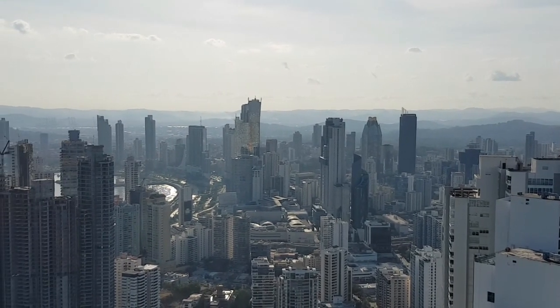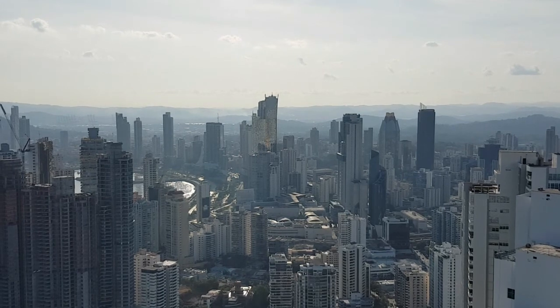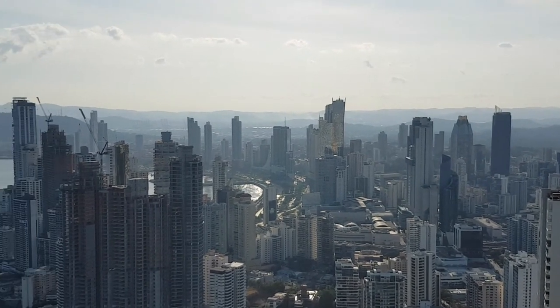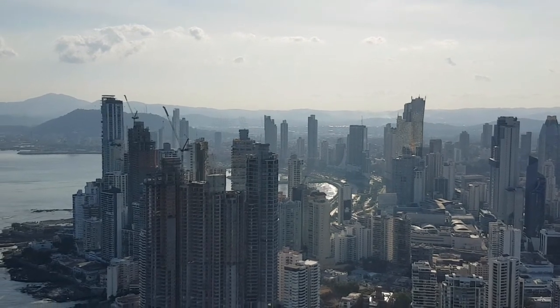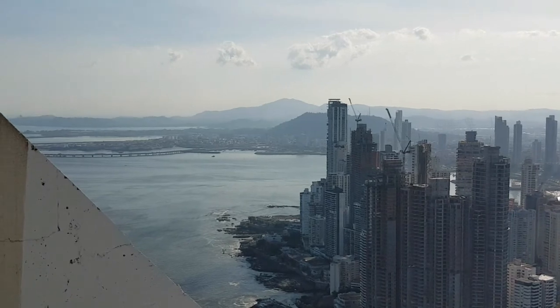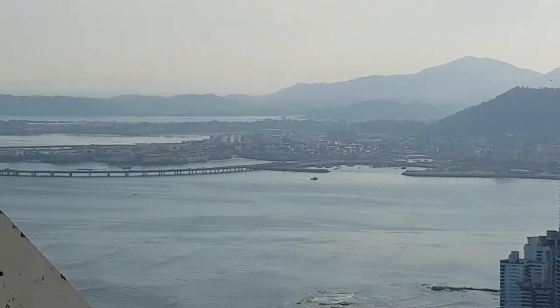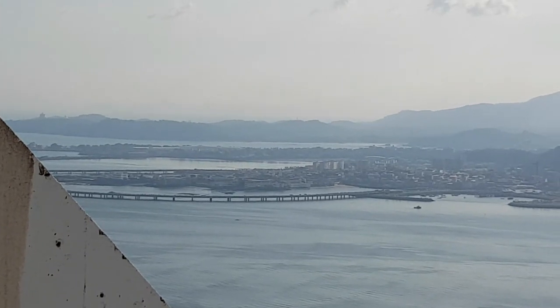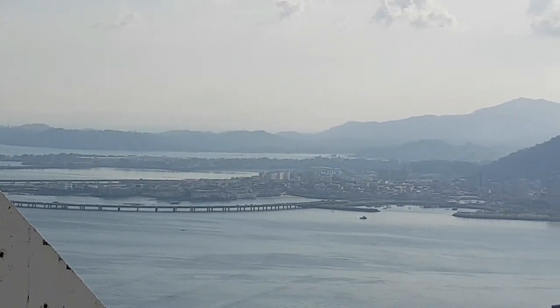Otherwise, I've been told that it's really nice for sunsets here, 6:30. But I don't have that much time to wait for it, so I'm gonna check out our next destination. We're gonna go walk along the causeway. It just loops around. I was told it has nice views, so we'll check it out over there.